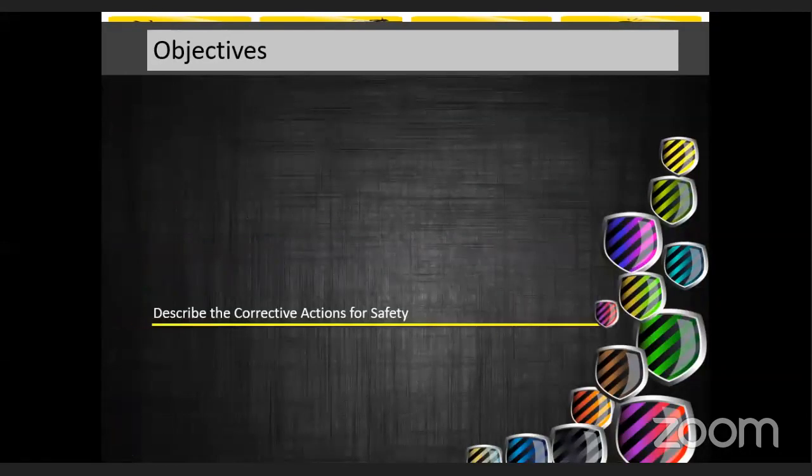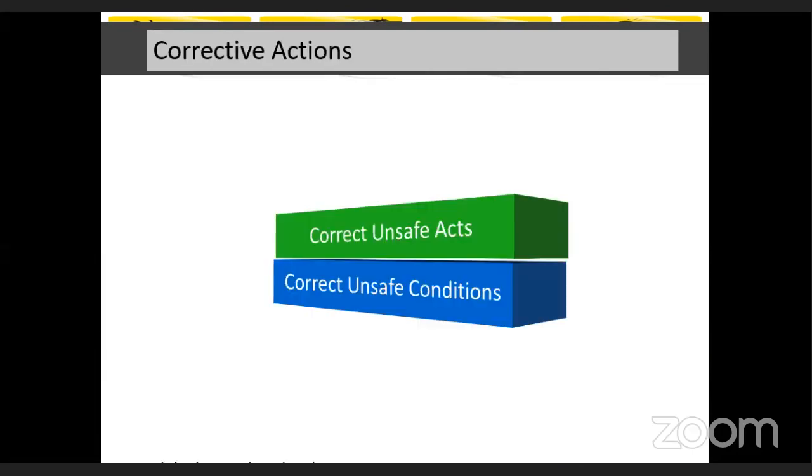They want to describe the corrective actions for safety. Correct unsafe acts, then correct unsafe conditions. These are corrective actions for safety. Unsafe acts must be corrected. Unsafe conditions must be corrected.